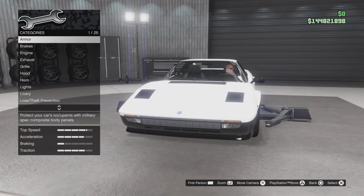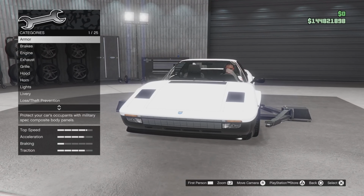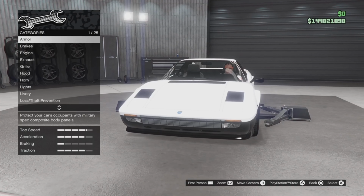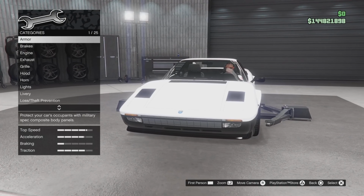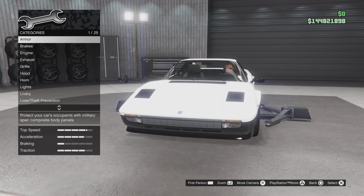I'm going to do a TV build. Not exactly a Magnum PI build, but it's another build that I saw this car in that is probably my personal favorite. So I'm going to quit the yapping and I'll explain what this build is once I get to it.